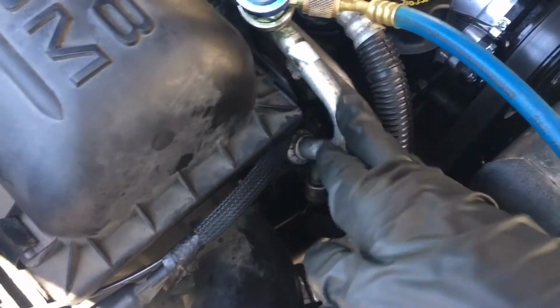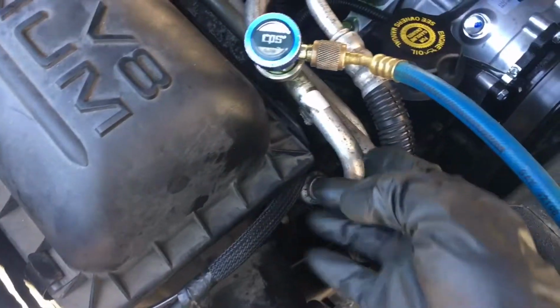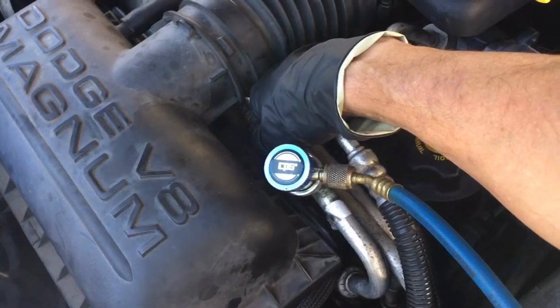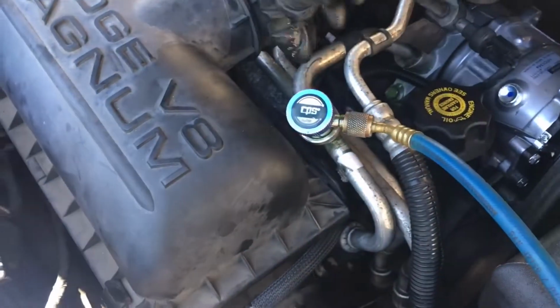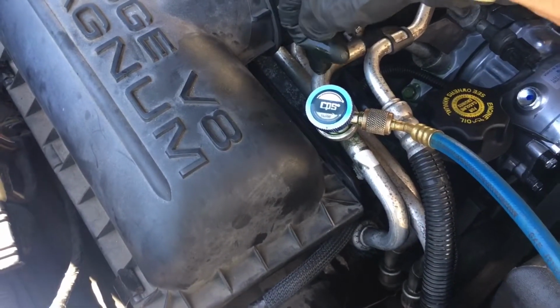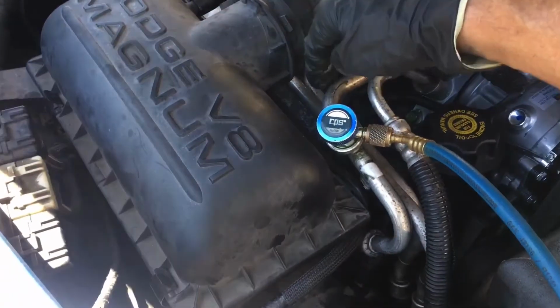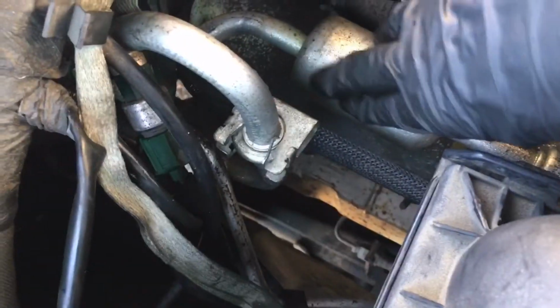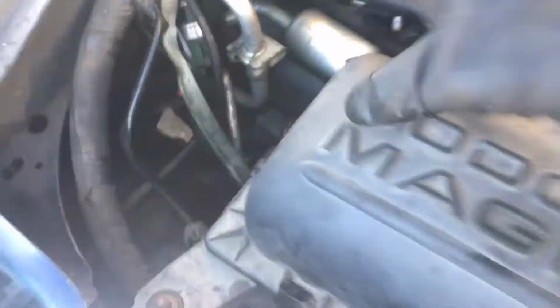Today we got condensation starting on the suction line, where yesterday I think the temperature was 79 degrees or 86 degrees, and on the suction line there was absolutely no condensation. Everything is nice and cold now.